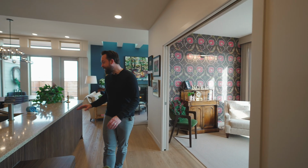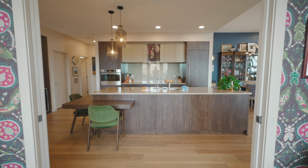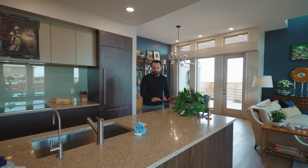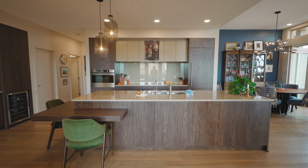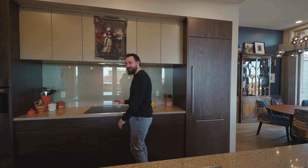Now, I do want to start over here in the kitchen. And over here, I believe this was a 12-foot long island. It might even be 14 feet. Of course, you have quartz countertops on either side. And let's talk about some of these upgrades. And over here, we actually have a Wolf induction cooktop.